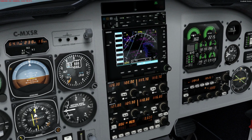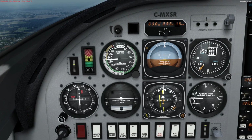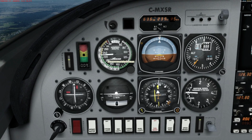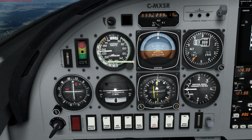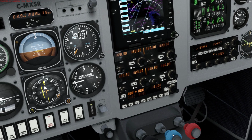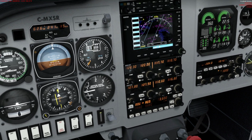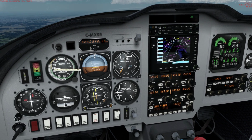I'm going to push the engine up to about 36 inches of manifold pressure. I just don't want it to go into the yellow. Gives us another knot or two maybe, and then we can start working the RPM. I don't know. Usually there's like an optimal place for this.